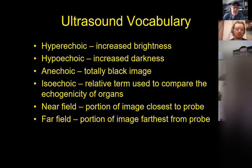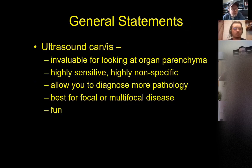The near field, we kind of talked about that. The near field is the portion of the image that's closest to the skin surface where you're touching the dog with the probe. The far field is the portion of the image that's furthest away from the probe. So what about ultrasound? What are some general statements about what it can and cannot do? Well, ultrasound is really good at looking inside of the organs. Radiographs are better for looking at the size, shape and margination of the organs, but not so good for looking inside the organ.